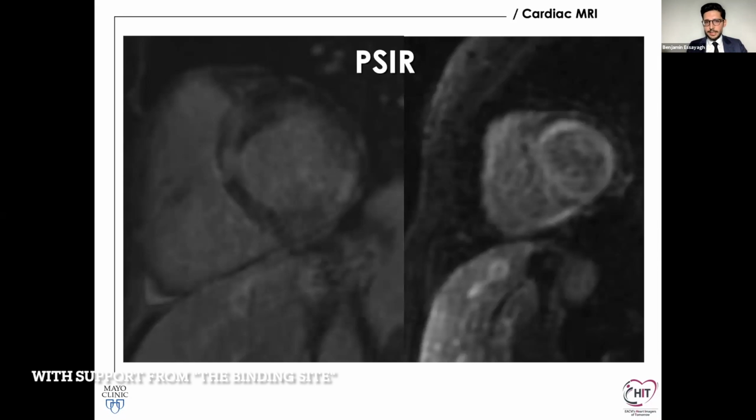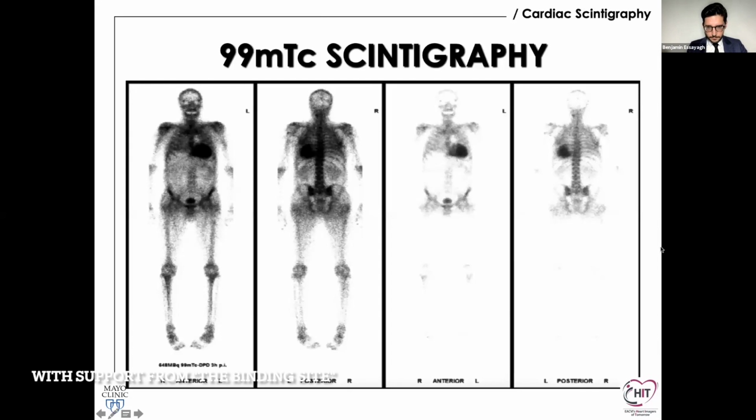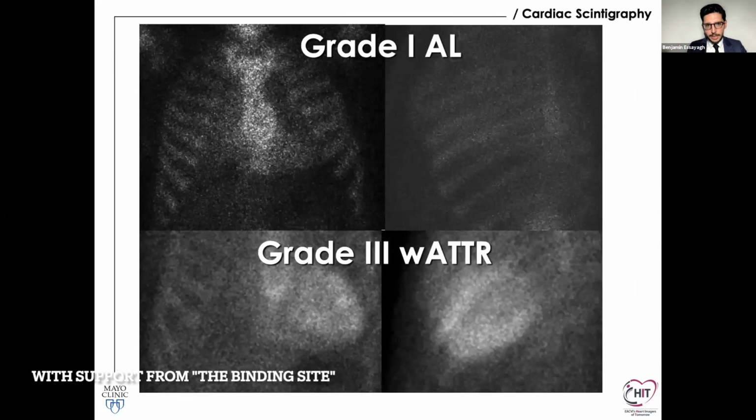The third imaging technique that we are going to use is scintigraphy. With technetium, 2D scintigraphy will show a strong myocardial tracer uptake, thereby confirming the diagnosis of ATTR amyloidosis, and will be able to grade the severity of the uptake. Here in the top part of the screen, we see equivocal, we will say grade 1 uptake in a patient with AL amyloidosis, whereas in the bottom we have a strongly positive grade 3 uptake by the heart when compared to the surrounding tissues in a patient with ATTR wild-type amyloidosis.